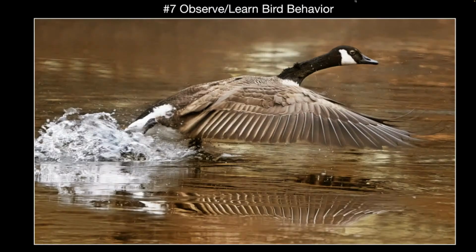Okay. Number 7, Moose Peterson is super big on this. Observe and learn bird behavior. This was taken in our backyard pond, where I hope you come visit sometime.